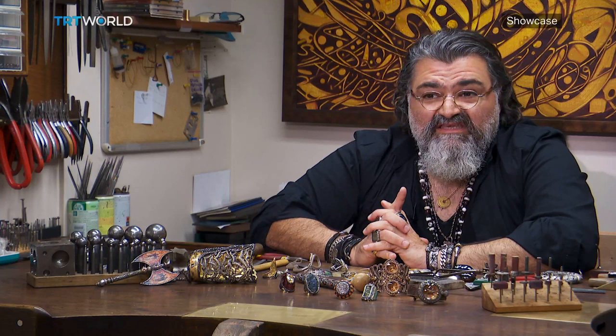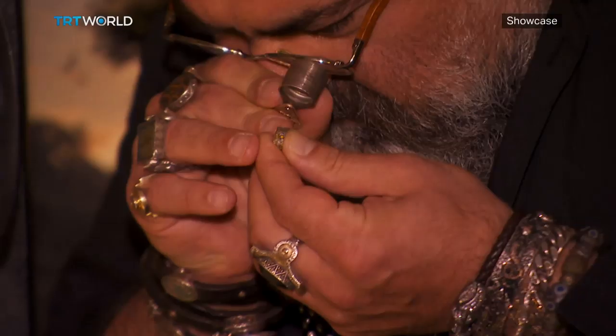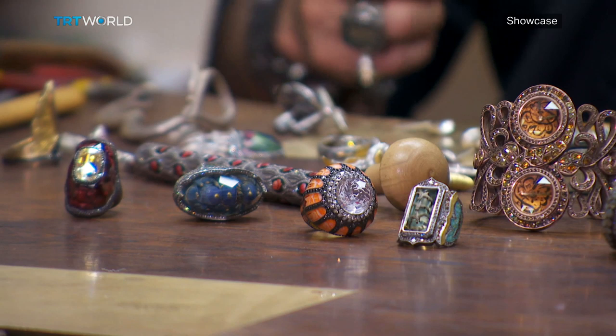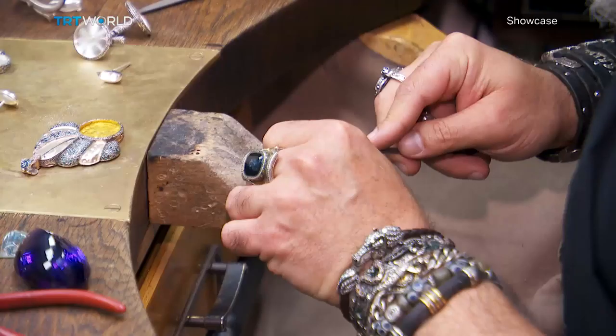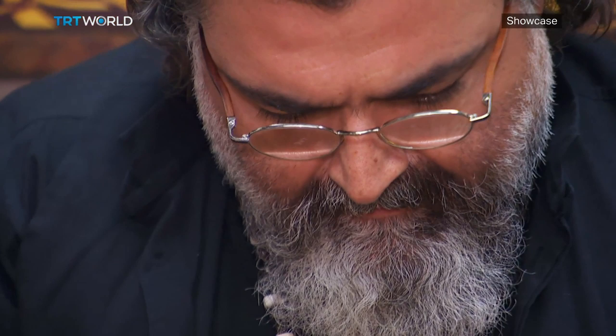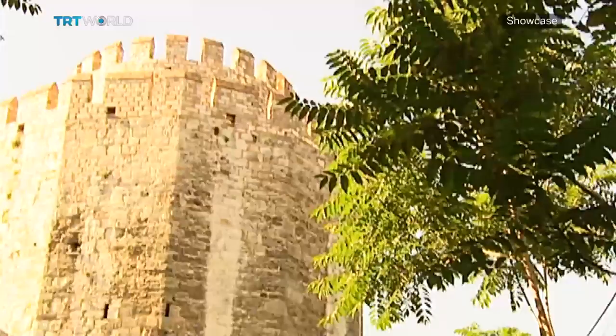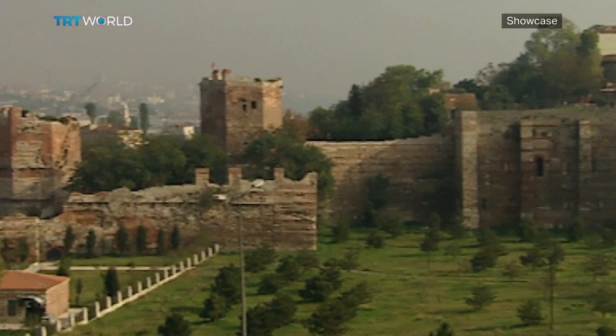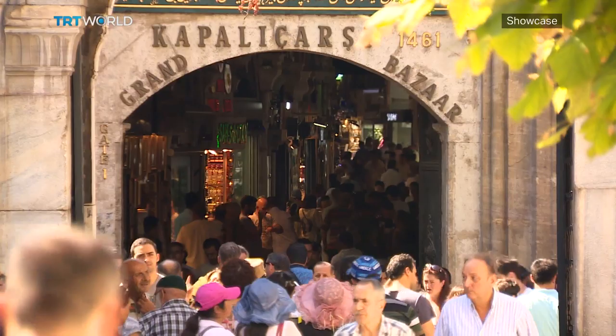Every ring is one of a kind, so each has its very own story. Sometimes I tell a story inside a gemstone, but other times the gemstone has a story to tell me. I mean, we stay in touch, and I think we get along quite well. I'm not a historian, but I'm still very lucky when it comes to connecting with my past. I was born and lived in Samatya, one of the oldest places in Istanbul, which used to be located within the ancient walls of Constantinople. I had my training in the Grand Bazaar, where I met my master at the age of 12.